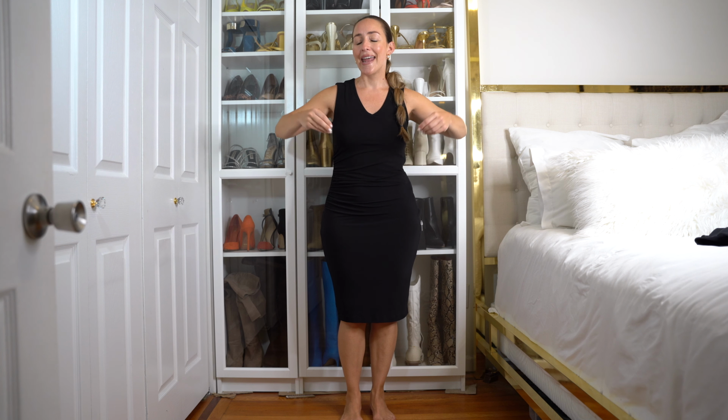And when I say shapewear, I don't mean like suffocating, super tight. I mean a layer of fabric that is stretchy and that has a lot of compression, but not in an uncomfortable way, if that makes any sense. I'm gonna take the dress off and show you guys the inside of this dress so you can kind of understand what it is that I'm talking about. But, oh my God, amazing.